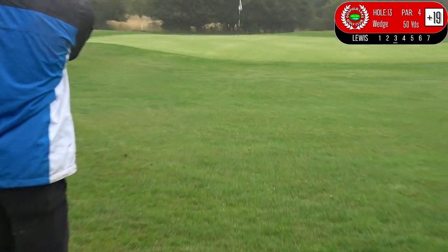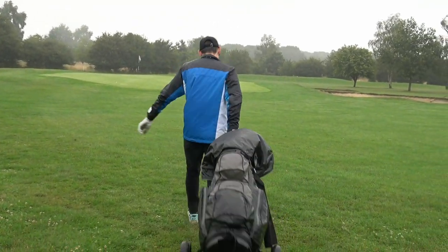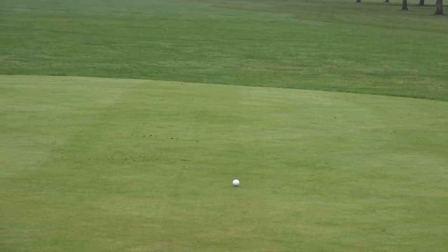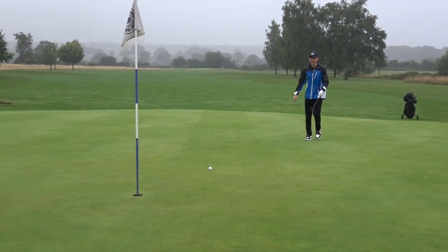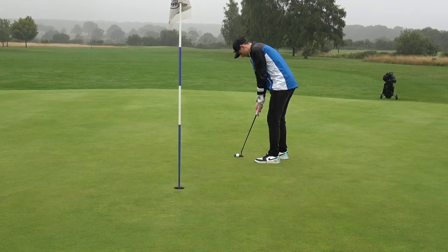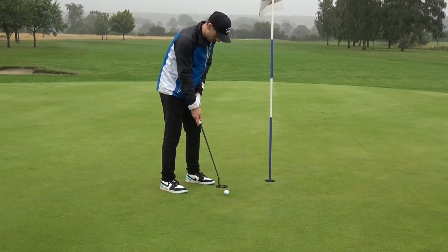Oh, go though. Okay, well, poor shot. Poor, but come on, positive. Let's go. Oh, that was such the line. I just didn't give it enough. That was such the line. I saw it and I was thinking that's going in. Just wasn't strong enough. As soon as it left the face, I thought it was a bit fast. I thought it was a bit speedy.